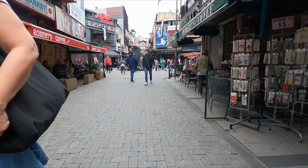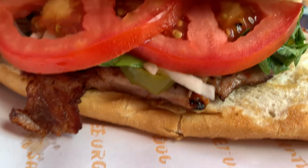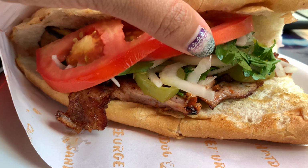We've stopped in to get some food and we got two grilled chicken sandwiches with veggies and french fries, and it looks delicious, so we're gonna dig in.